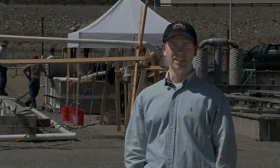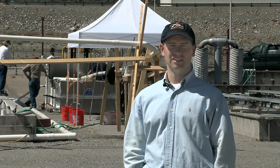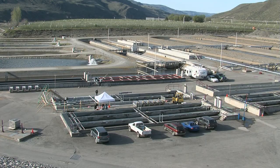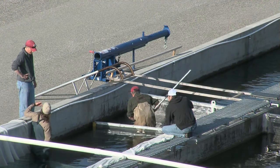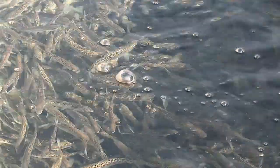This is the release phase of the 2010 survival verification study for the Wells project. Currently, we're at the Wells Fish Hatchery where we're interrogating the fish we tagged back in February of this year. This morning, the Biomark and PUD crews came down and crowded 6,000 fish onto the collection net that feeds the fish into the pescolator. These fish are PIT tagged.